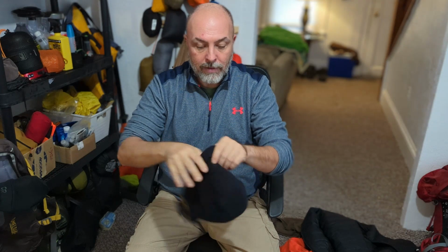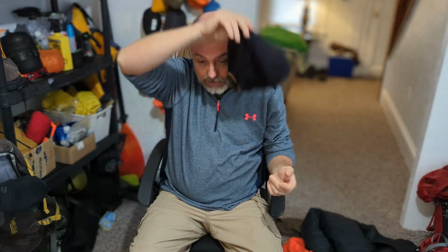I can put this on. I've got the super light headlamp on my wool hat, and then I've always got my light with me. I've got my hat on. I can even sleep. I've got the light right there. I don't have to hang it up anywhere. It keeps the hat or the light a little warm so the battery doesn't freeze.